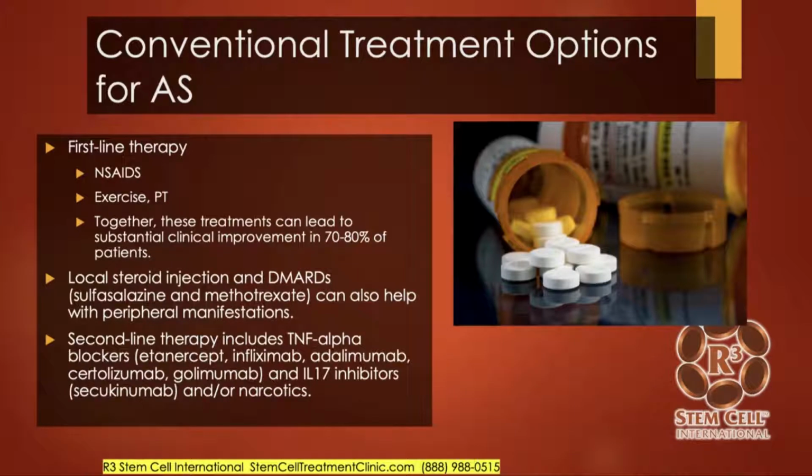Second-line therapy includes TNF alpha blockers. You can see the names of them there. Those are FDA approved, and IL-17 inhibitors, and possibly narcotics. Once again, significant side effects potentially for those.